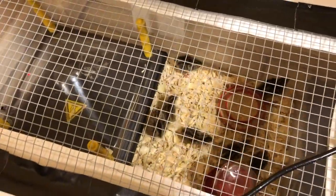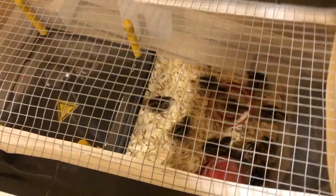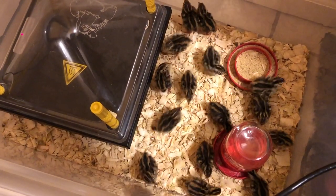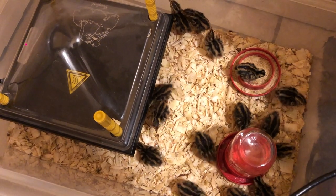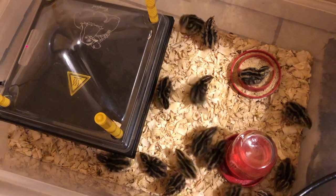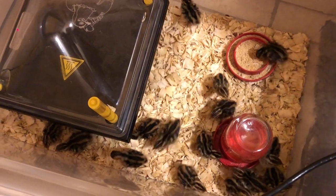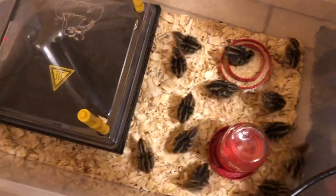So the Fab 14 turned into the Fab 15, and finally the Fab 16. Here are all 16 baby quail. I think the incubator is done. There's been zero movement in the rest of the eggs, which is fine. So we had 16 out of 33 eggs hatch, and all of them are doing well.